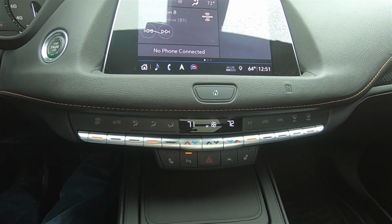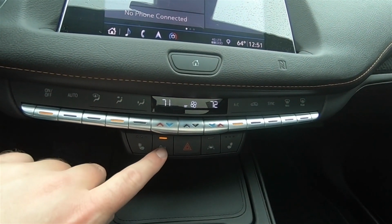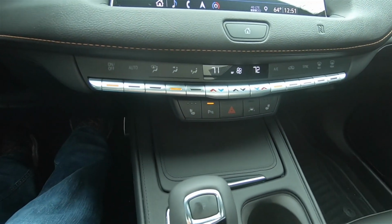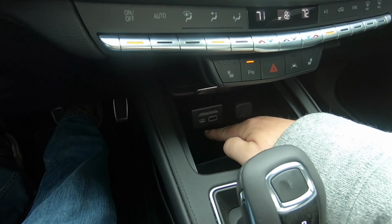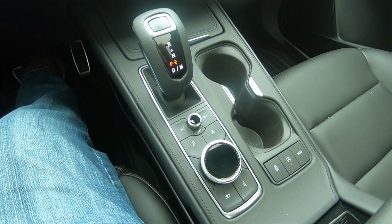I do like the climate control strips at the bottom. It just makes it nice if you don't have your screen. You do have heated seat controls, parking sensor power switch, your four-way flashers, and your lane departure warning. Inside this covered storage panel is a SD card slot, a USB port, and a 12-volt power point.